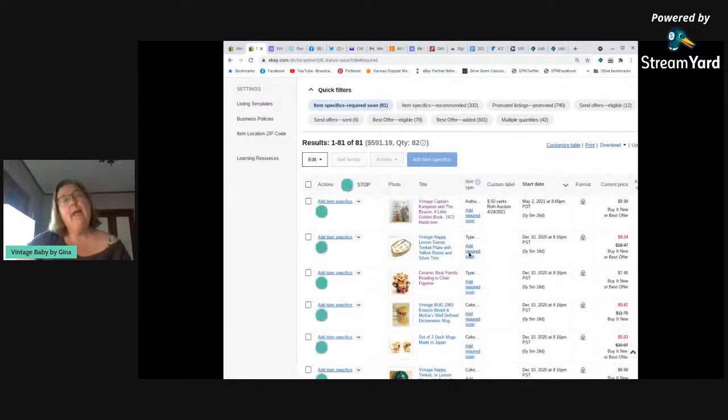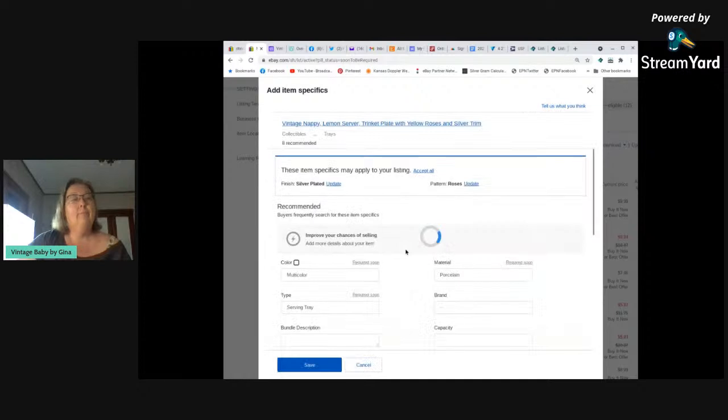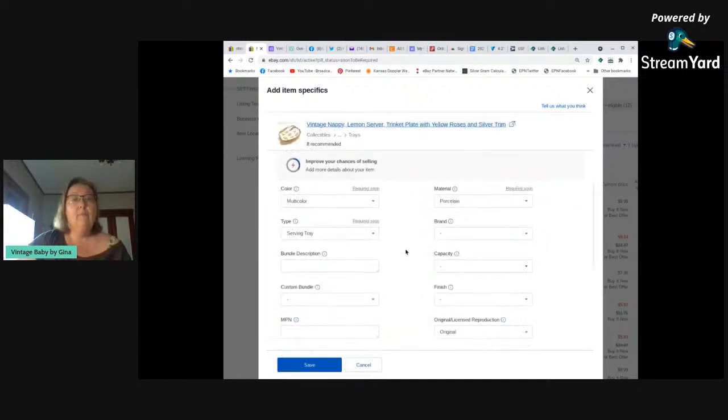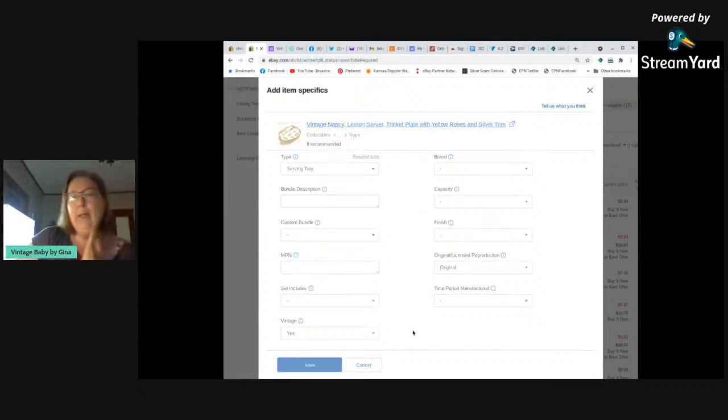Why are you making me add required when I just added the required? Everything is filled in. Okay, I'll save it again, see what happens.